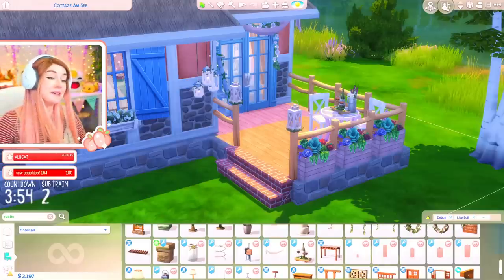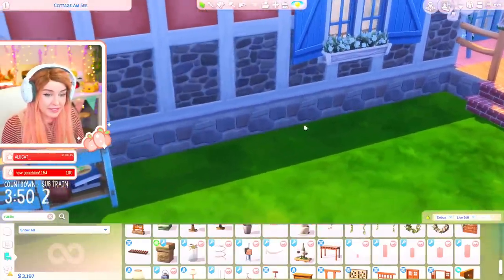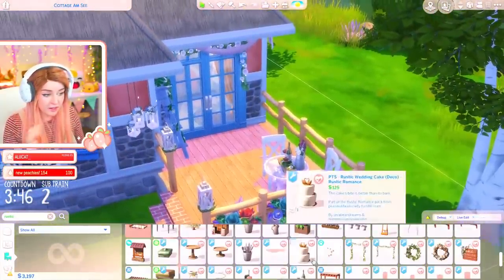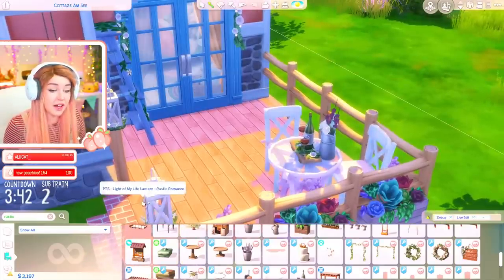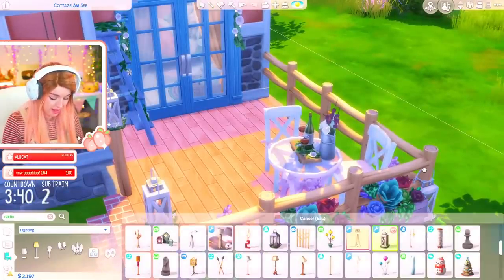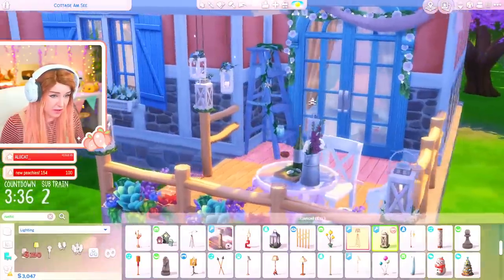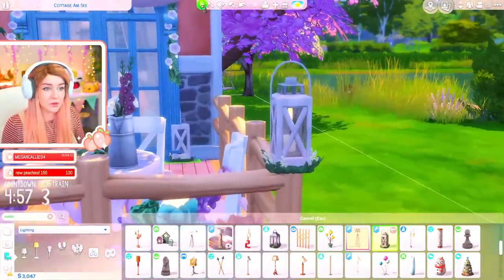It's making you want build CC so much. Do you play on console? Is that why you can't use the build CC? Honestly, Sims on PC is so much better. I just think that the mods make such a huge difference. And I guess it was always a PC game. I don't think it runs very well on console either. I think it ends up with a few issues, especially when you've got a lot of packs.